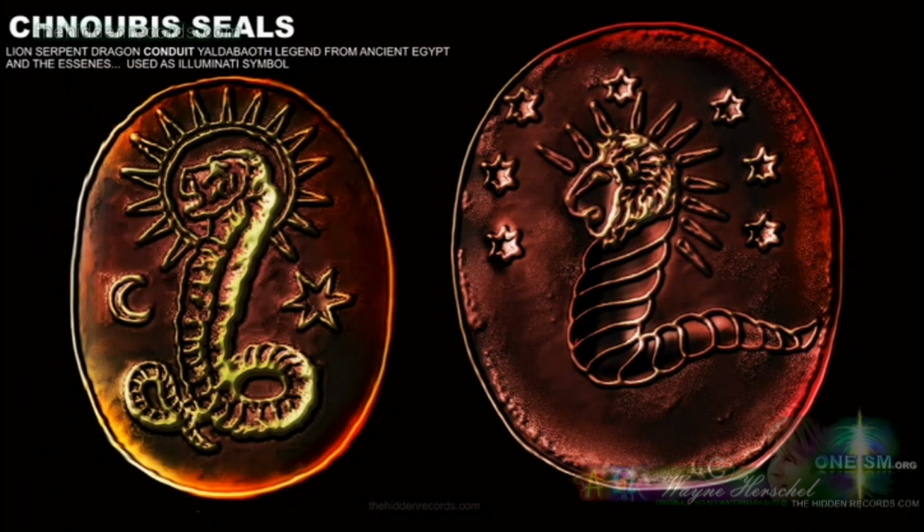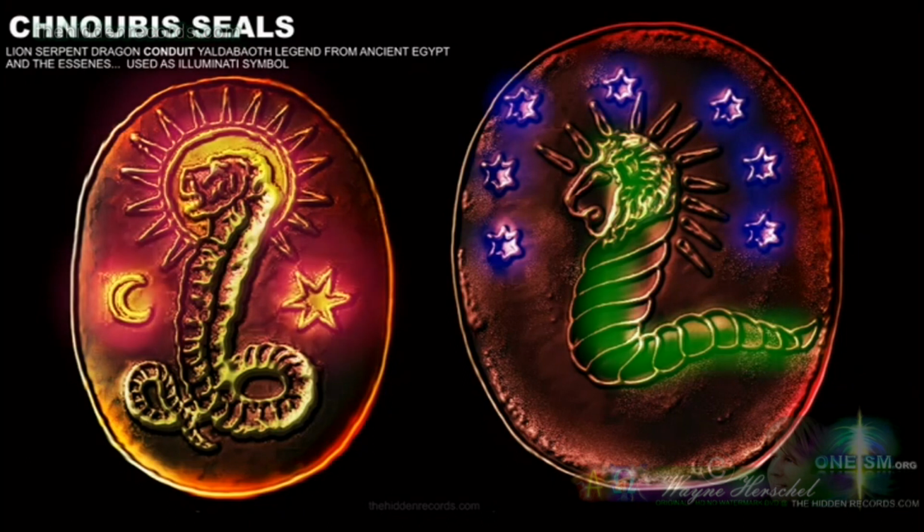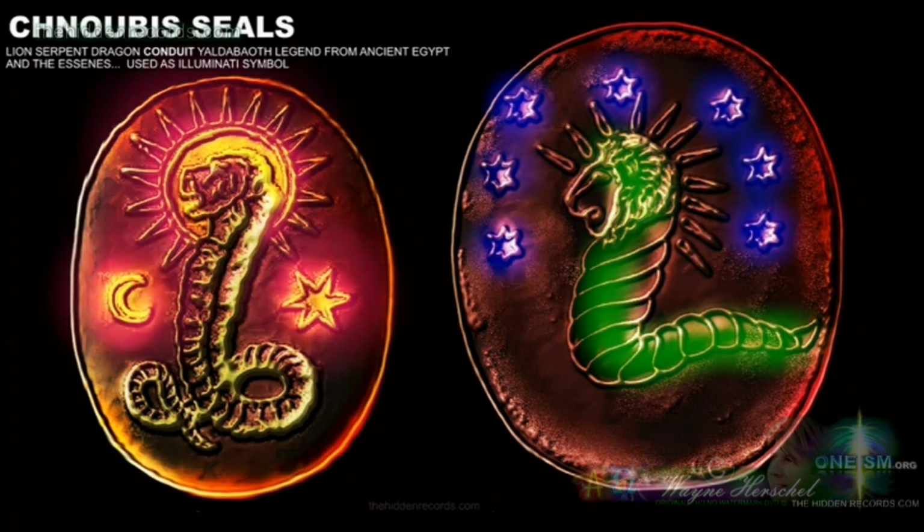The Chernobyl seals are the lion and serpent combination. I can't really pronounce it. Yaldabaoth, a legend from ancient Egypt, and the Essenes used it, and it's an Illuminati symbol. There's the main sun, 2nd and 3rd, the lion's mouth opening on the main. There's another one, but this one just shows the Pleiades, color coded for simplicity and to see the patterns.